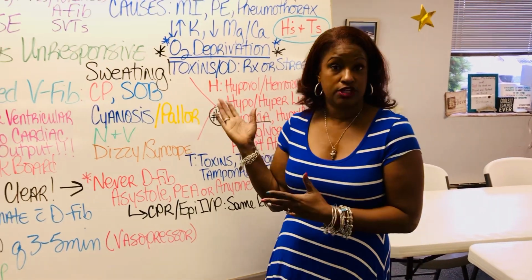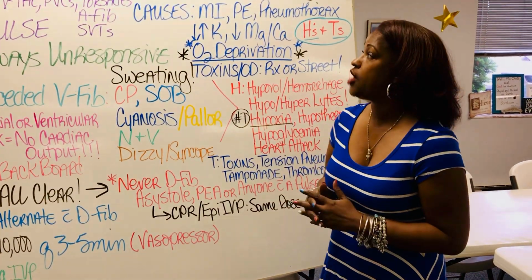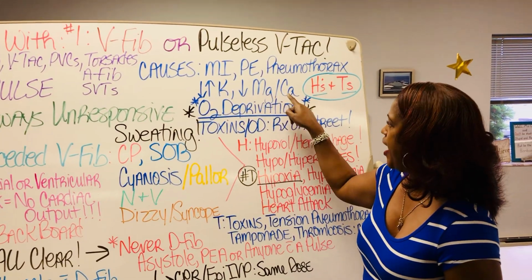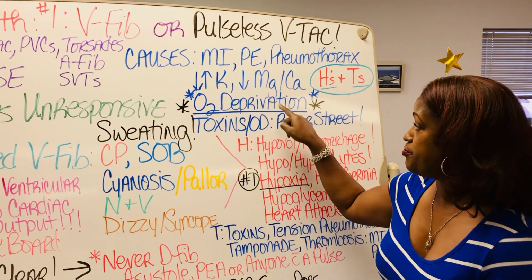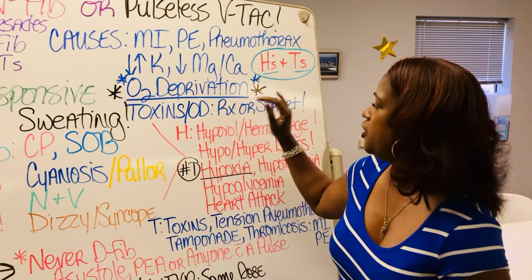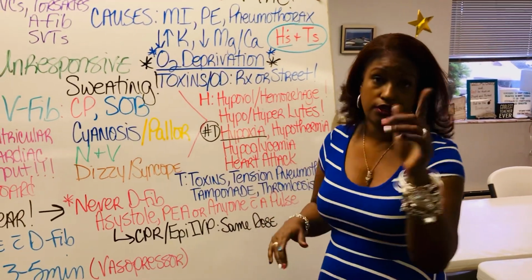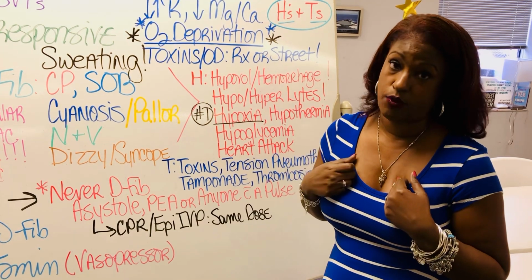And so we are finishing up a little bit about this VFIB, this horrible strip, right? So we talked about the causes. We said an MI, a pulmonary embolism, a pneumothorax. We said electrolyte abnormalities. We said that number one was severe oxygen deprivation. We talked about toxins and overdoses, whether they were legal or illegal. We called it the H's and the T's of VFIB. And you have all of these here. Hopefully you were taking notes on your cardiac packet. For those babies in my class, you already know what it is.